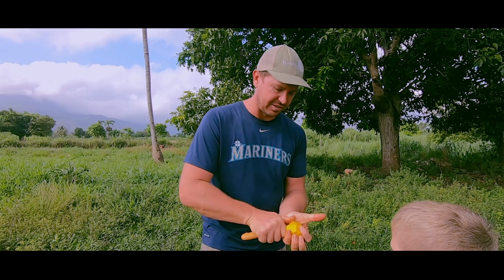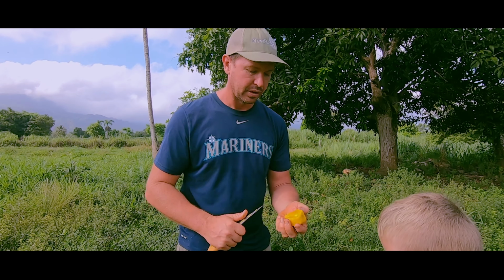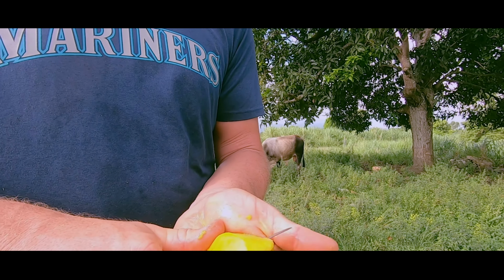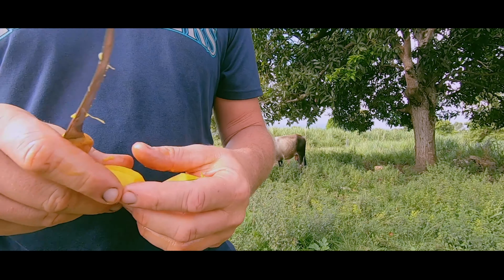It doesn't cut up quite as easy as some of the other mangoes, but it's not as hard as other mangoes too. You can see there's usually two nice halves I can try to peel off, and then I get the pit right there in the middle, and I'll peel off from either side of that as well.